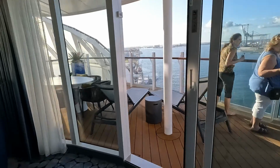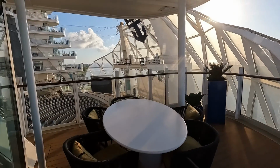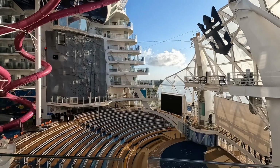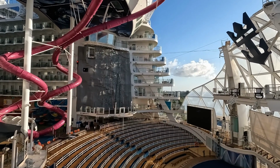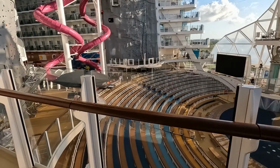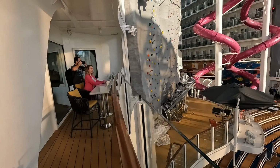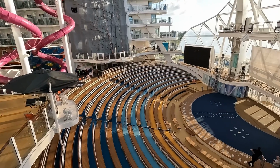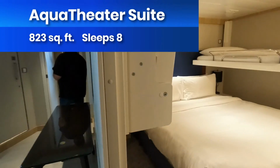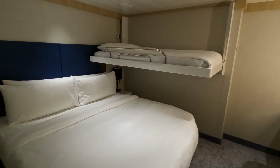Now, I have to say that these are probably some of my favorite room categories that we saw. And as you can see, it overlooks the AquaTheater here, so if you would like your own private area overlooking it, and you even have this little nook over here in the corner where you can sit, have a few drinks, and watch the show.